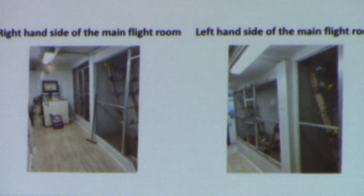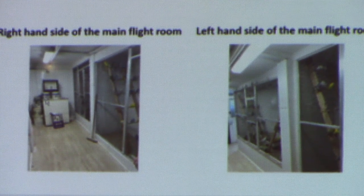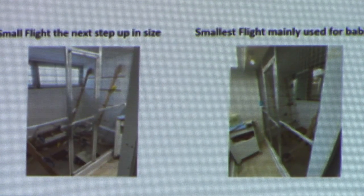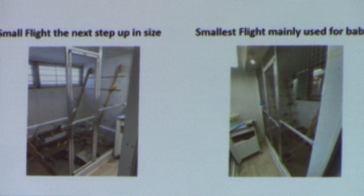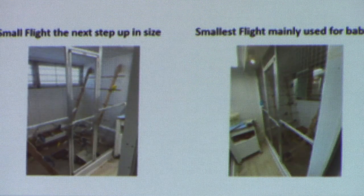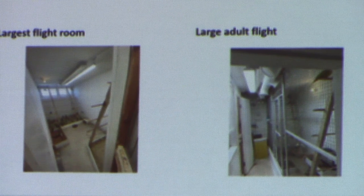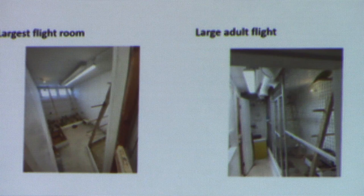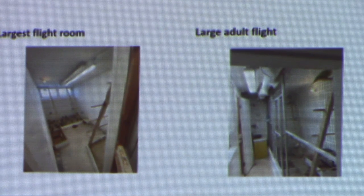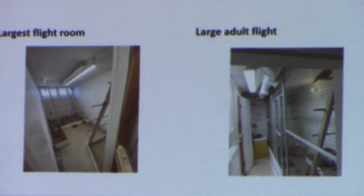So the birds weren't using the external flights, so the wall came down, the door got filled in, and in that room, there are four flights. Then, on the other side, there's another two flights where the external flight used to be. Those are the two largest flights that we've got now. The one on the right hand side is still about 15 foot long, but it's probably 3.5, 4 foot deep. Whereas the one on the left is a complete room that is 12 foot by 7 foot.